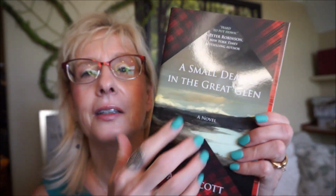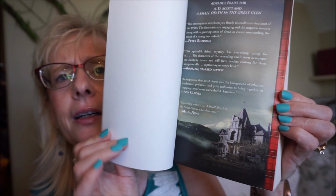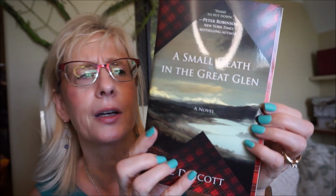Another Scottish one, and you can tell with all the tartan there. Again, very beautiful covers. Yeah, so this takes place, Small Death in the Great Glen by A.D. Scott, and it takes place in a small town in Scotland in the 1950s, and events surround the death of a young boy. So yeah, the summary really sounds good.